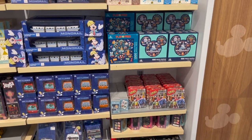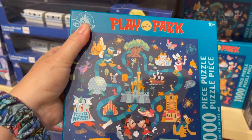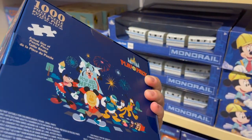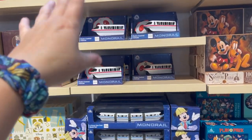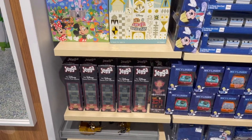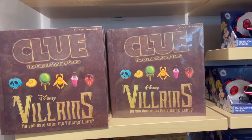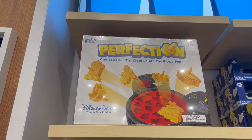So they have a small, oh, I like this one. I've never seen this puzzle. It says Play in the Park, Walt Disney World. That's cool. It's a 1,000 piece puzzle. I love that. Oh my God, I want this for $24.99. They also have some of the remote control and die-cast vehicles for kids to play with. And then they just have a couple of games. They have the Hollywood Tower Hotel Jenga, Disney Parks Candyland, the Small World game, Disney Villains Clue, which I want that one, and Disney Parks Perfection.